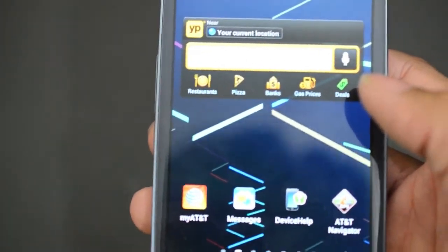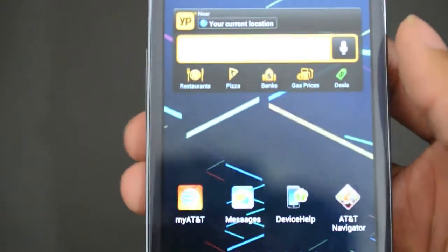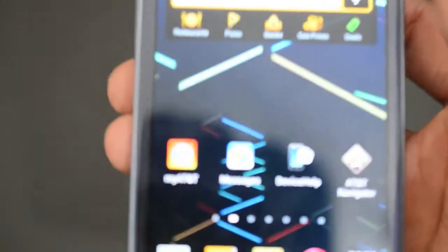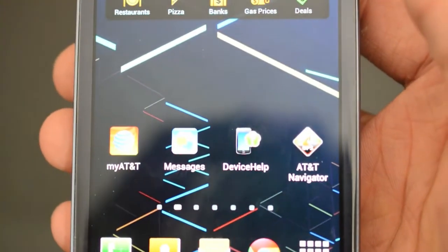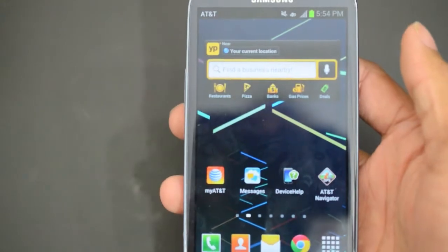Also, you have an AT&T Messages app, which allows you to send messages over Wi-Fi. That's actually pretty useful because if you're in an area overseas and you want to use the Wi-Fi, maybe you're on a cruise ship or you're in another country and you have Wi-Fi, you can actually still send messages. And there goes your AT&T Navigator. There's a device help icon as well to give you some tips on how to use your new phone.